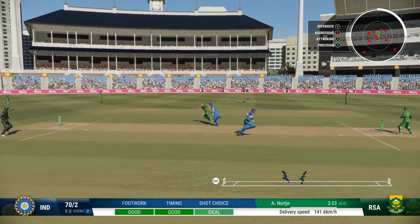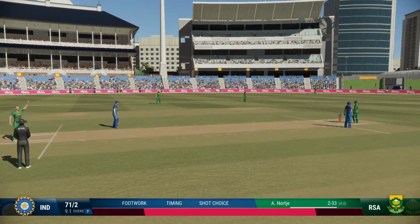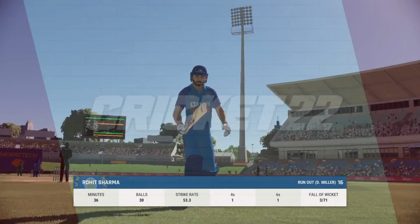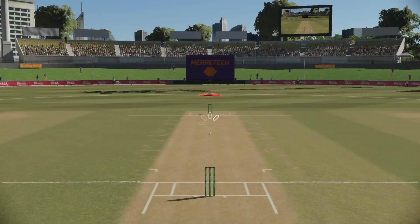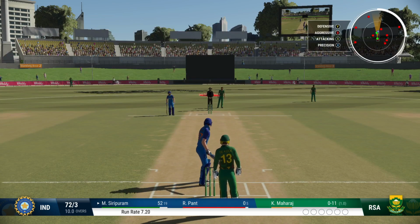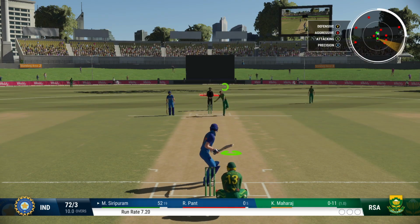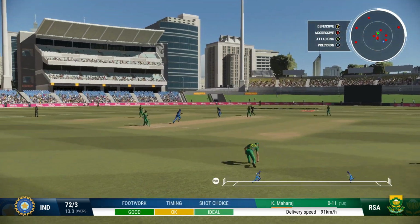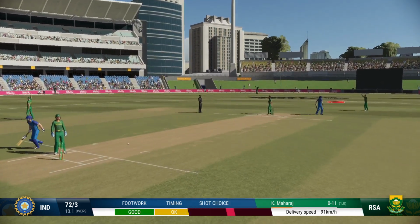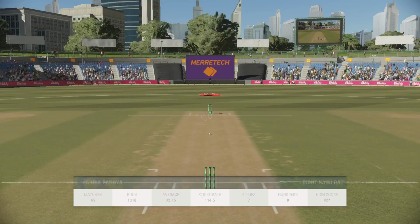Well timed, but there's a fielder out there. Could that be out? Looks so. A trudge back to the pavilion. Nice timing, good batting, won't get to the boundary. Gone, brilliant in the field. Another one gone. The fourth wicket.